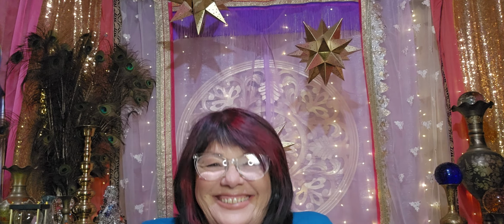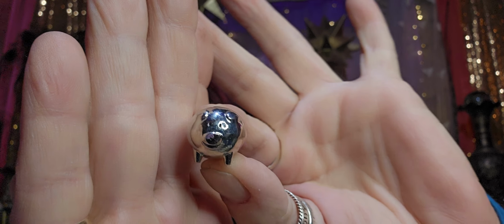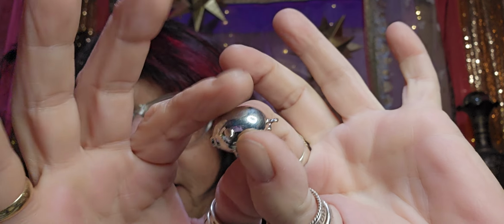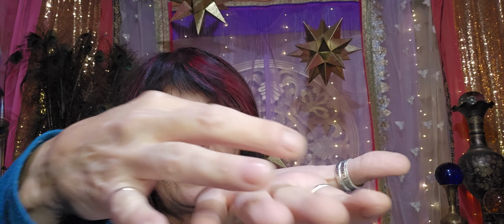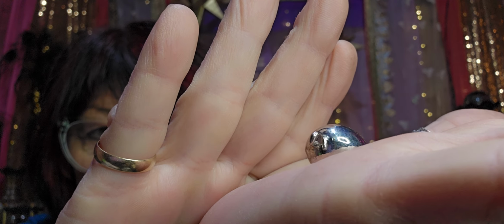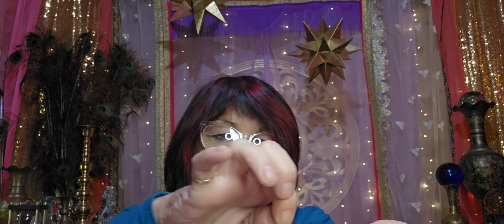Speaking of wild hairs, look at this little piggy. It's just a really cute little, it could sit if I wanted it to on one of my little shelves. But his little tail is actually a squiggly little bail, so it could be on a pendant. I don't think it's silver or anything. It's not marked anything. It's awfully cute, though.